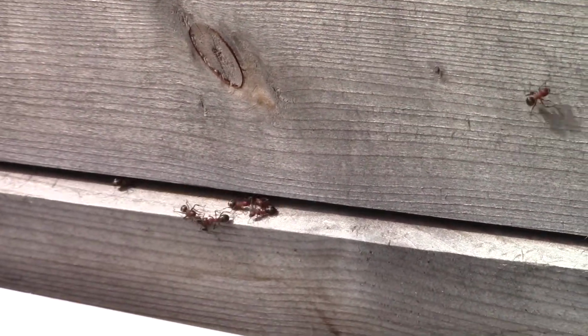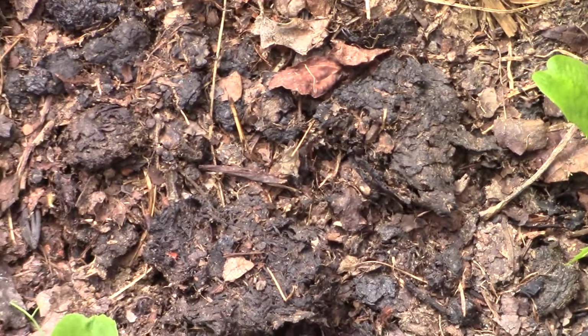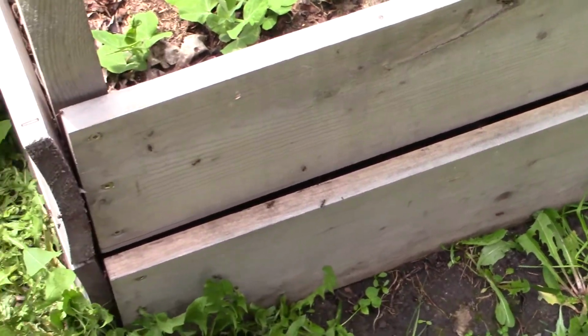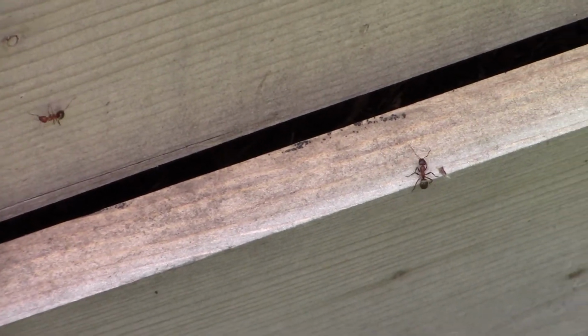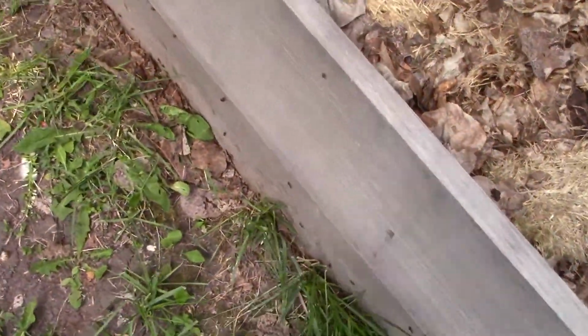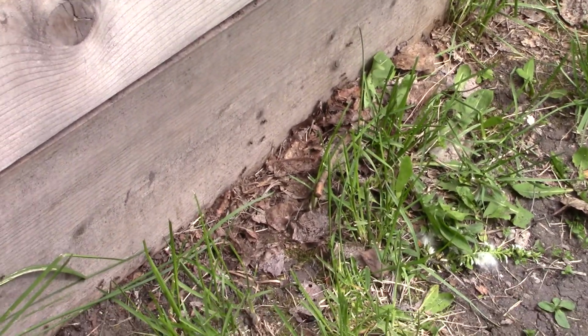These red ants here are coming in and raiding the black ants. They're all up on top here. I don't know if you can see any. It's kind of bright, so it's hard for me to see, but they're just running around everywhere. The red ones are harassing these black ones here. They seem to be evacuating from one bed to the next.